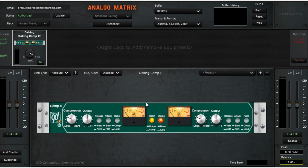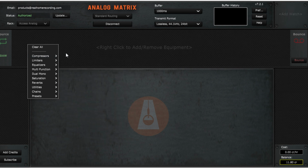Now, here's one of the freebies that you can try. I think you have to basically buy credits, and then you can use the free ones. But the Daking comp, very cool. You get to use that, I think, for up to a half hour. I might be wrong about that. But yeah, the Daking comp is always free, I think.